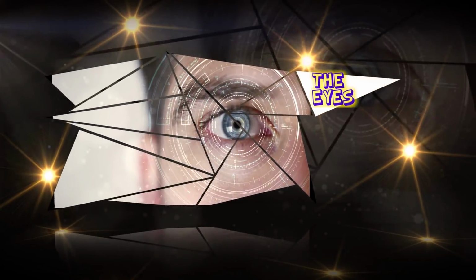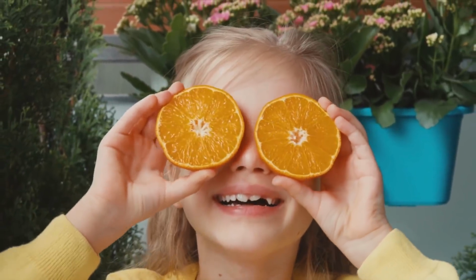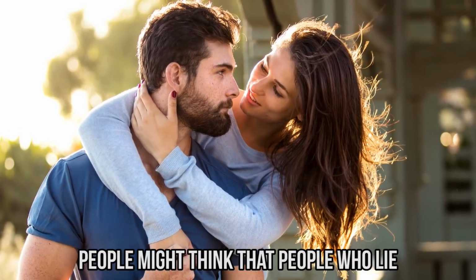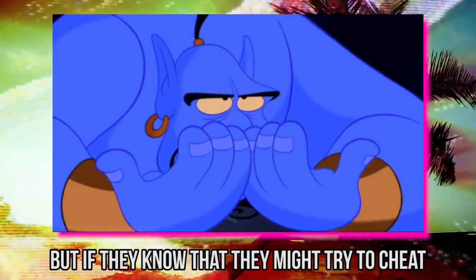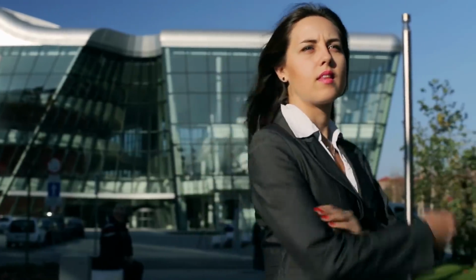The eyes. Many people say that the eyes don't lie, and it is by looking at them that you will uncover the truth. Take a look at their eye movements. People might think that people who lie will avoid looking at you because they know that they're doing something bad. But if they know that, they might try to cheat and stare at you to make sure that you trust them. This is a way for them to manipulate and control you. However, this is something that you can notice too, as it will look really unnatural.